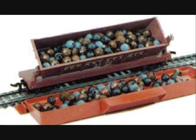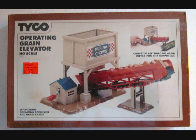1979 only. TYCO number 870 operating grain elevator, introduced in 1981, last cataloged in 1982, is decorated for the Purina Chows. This set includes no operating car or bin. The Purina Chows operating grain conveyor varies in the sense that the conveyor has crates instead of the jewelry beads, and these are the same crates used in the post office set and the unloading Burlington boxcar set.